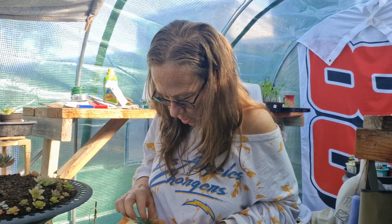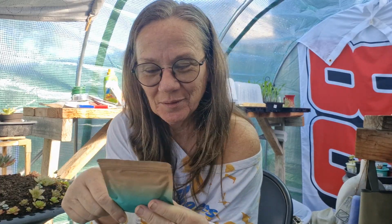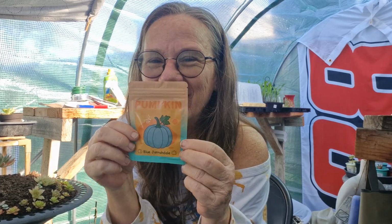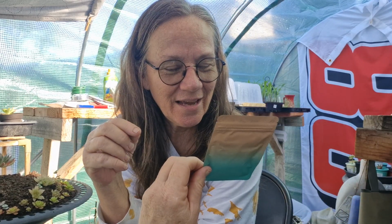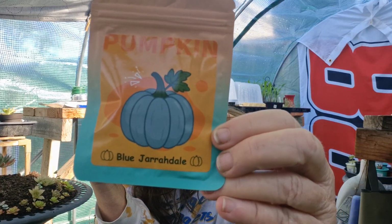Nice. Okay. And last but not least is the one that I am the most looking forward to. I mean, I'm looking forward to them all. I absolutely am. But this one, honestly, I think this was the deciding factor when I saw this. I'd already had the other pumpkins in the cart, but when I saw this in this pack, I said, okay, I'm going to get those two, but I'm getting this pack too. The blue, how do you say that? Jarrahdale. Blue Jarrahdale. Isn't that beautiful?